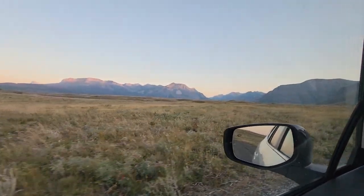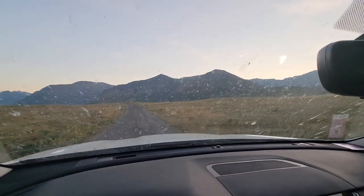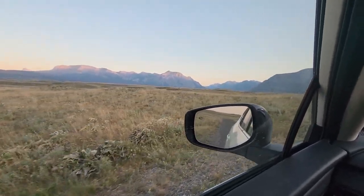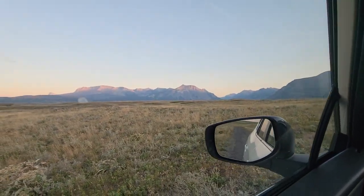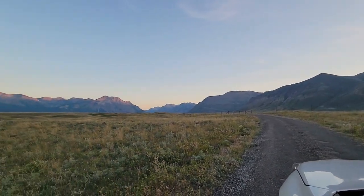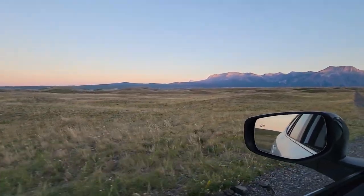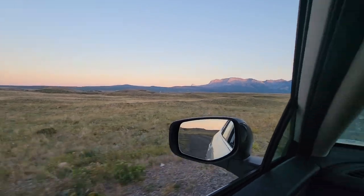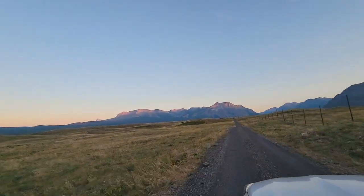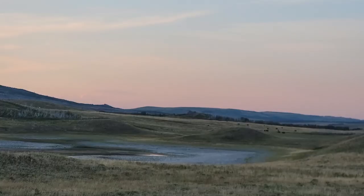Now we are inside of the bison paddock, where we just saw some outside the fence, but now we're driving inside the fence. It's actually a nice little circle loop that they made. Beautiful. Just the road ahead like that. There they are in the distance.